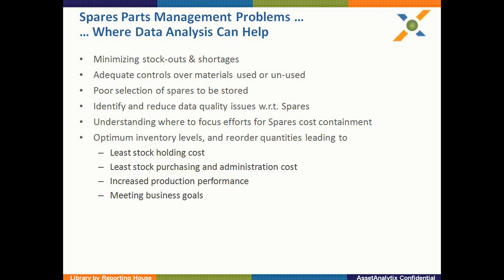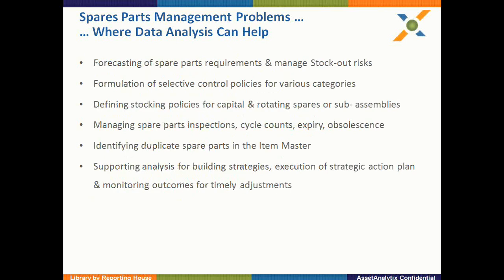We have seen issues in identifying whether you have duplicate item masters, and hence there is no relationship, or you're not able to get a good picture of the inventory level. You can also find with data analysis where to focus your spare parts related adjustments and process changes. Where can you focus your energies? Data analysis can help you reduce the overall inventory carrying cost, associated with your business goals.